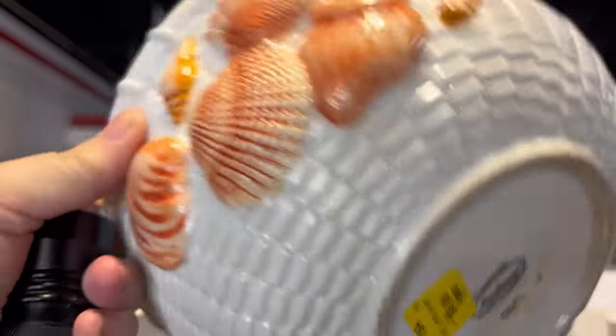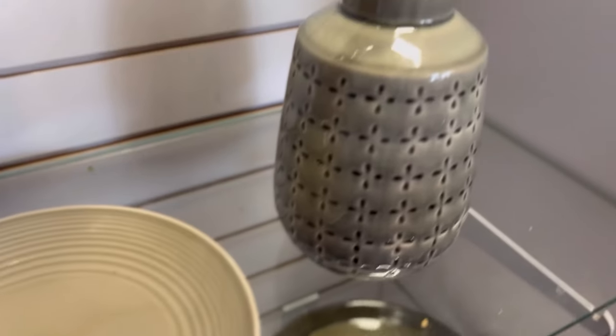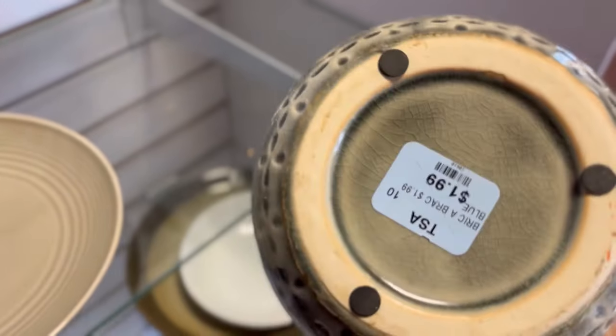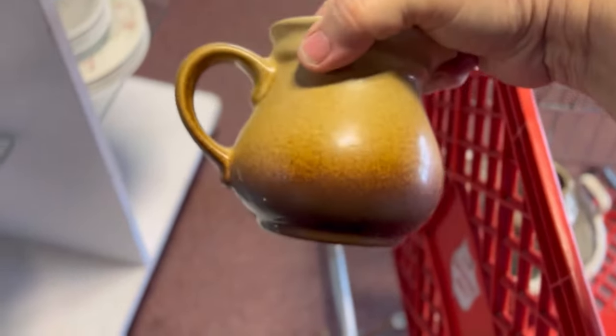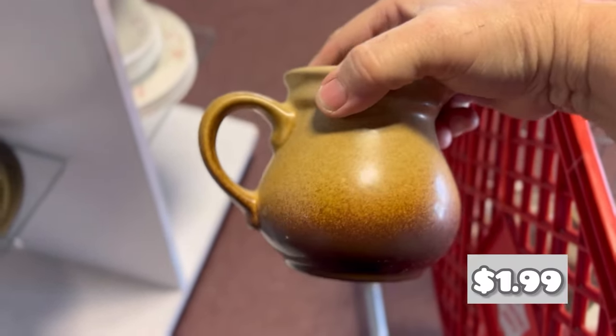Seaside, $5.99. Give up for damage. It is definitely low pickings here. I like the look of this one. It looks more modern, but you know, this is one of those things. At a dollar, I'll stick it in the cart. Sue found a creamer. It's not priced, but it's very nice, so we'll get a price on it.